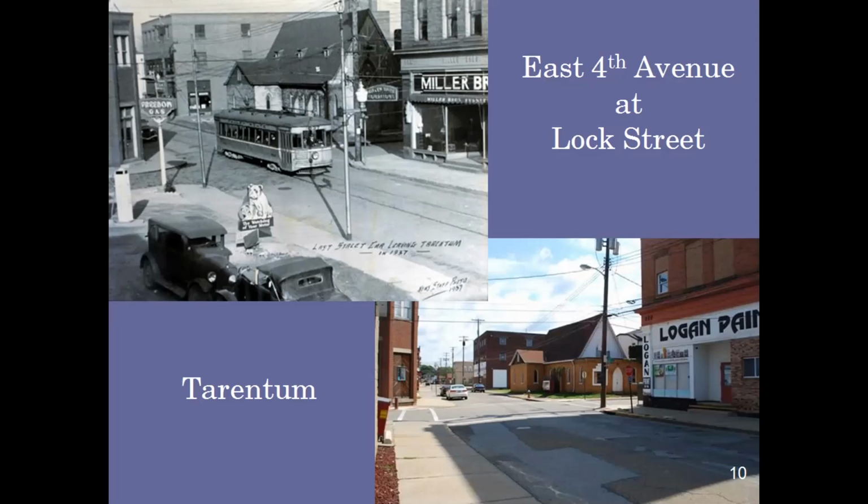Also included in that sale was the power company. While at first the street railway companies made a lot more money for the company than the power companies did, that was eventually going to change.